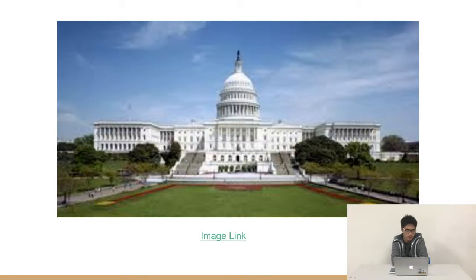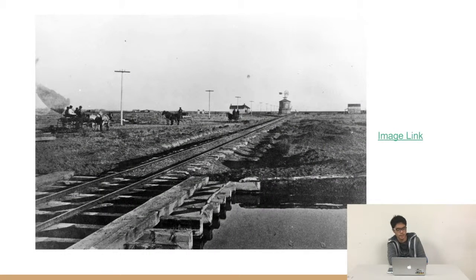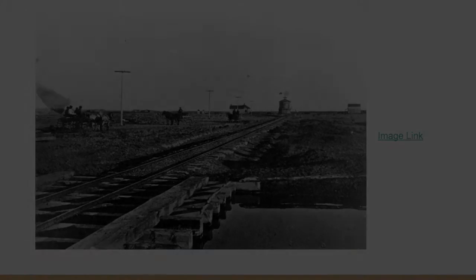In the U.S., the government provided the same freedom, and they also supported businesses. For instance, the government provided land and financial aid for the railroad industry, which also happens to be one of the most crucial industries during the Revolution in the United States.